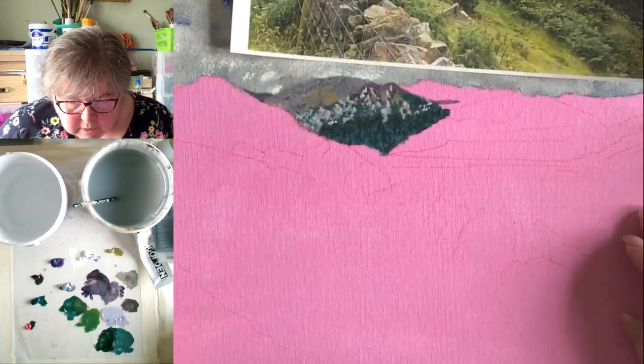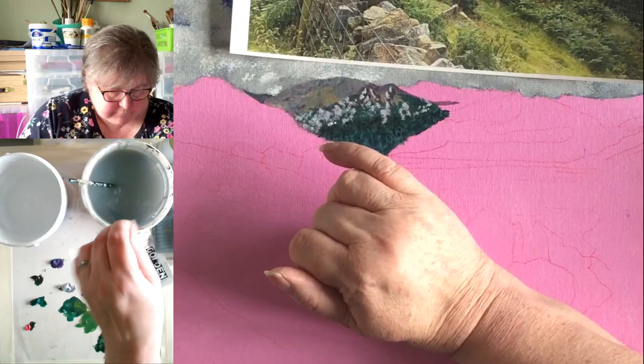Okay. So I quite like this sort of olive green that we've got going on at the top that's been somewhat swamped.